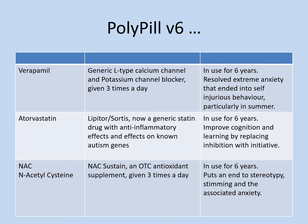N-acetylcysteine, NAC, this is a very common supplement. I've found that NAC Sustain, the sustained release version, is the best, in part because it hasn't oxidized by the time you get it, because NAC is a sort of reactive substance, and if you buy the one in gelatine capsules, it's already degraded by the time you receive it. This has been used for 6 years. It puts an end to stereotypy, or stimming, some people call it, and the associated anxiety.